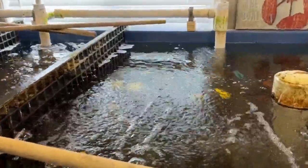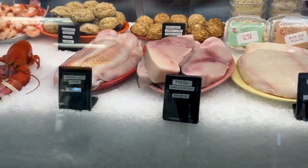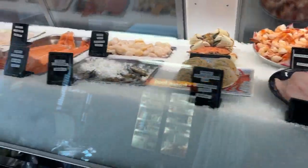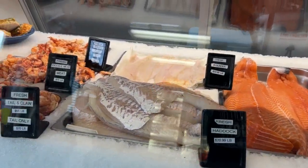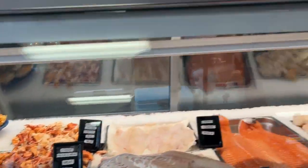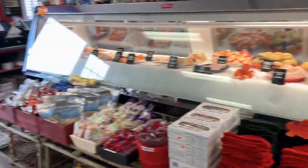Hello, you little friends. These big old lobsters. See all the fresh mussels, clams, got swordfish, cod, all the shrimp, the stuffed clams. Beautiful. Lobster, shrimp, scallops, salmon, haddock, flounder, tails and claws. Oh my god. I got a regular lobster roll, which I'm about to try. It's about to come out any minute. I'll tell you how it turns out.